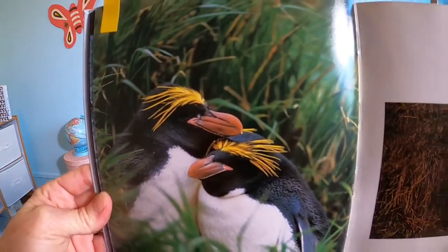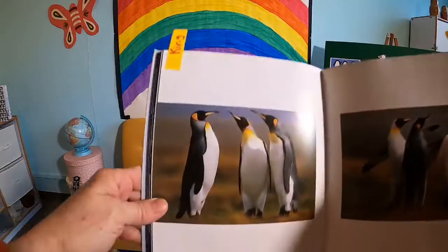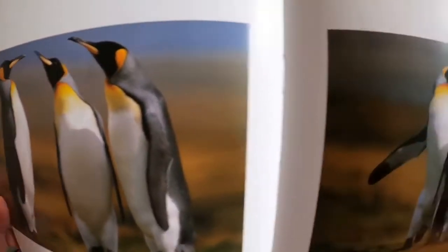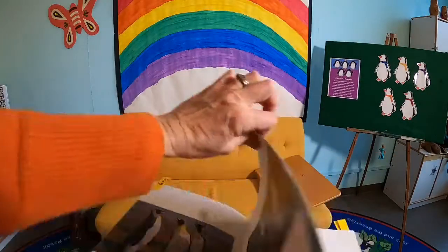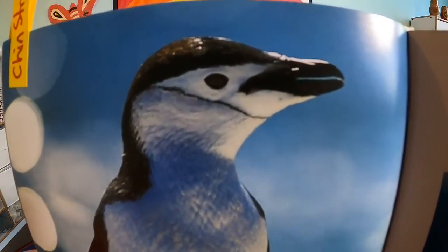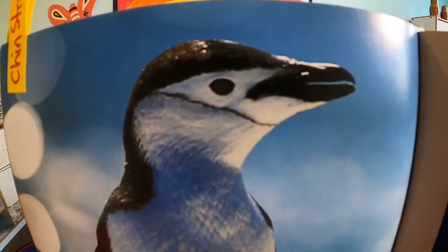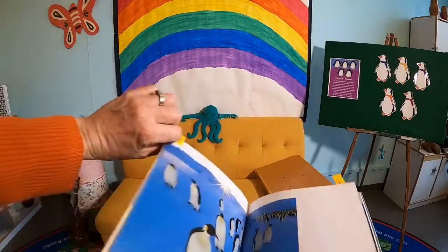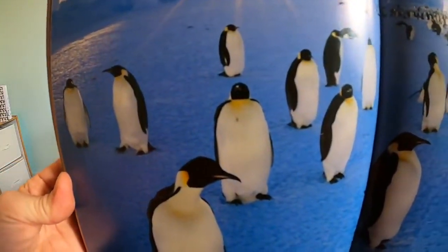Those are the rockhoppers. And then, oh yes, these are the king penguins. Look at how beautiful they are. They're just so amazing. And let's see. Oh yes, chin strap penguin. Do you notice the little line under his chin? That's where he or she gets their name. So that is the chin strap penguin. And these, of course, we know these. These are the emperor penguins.